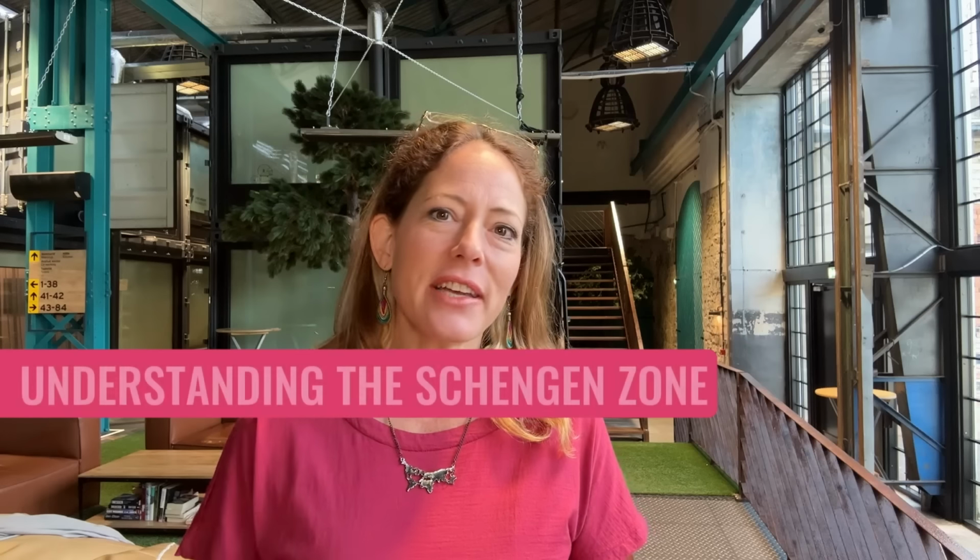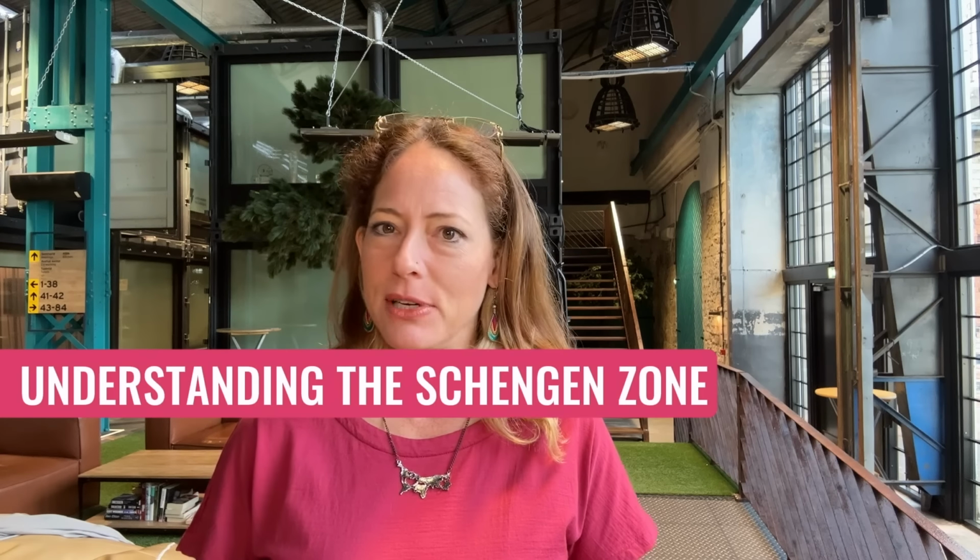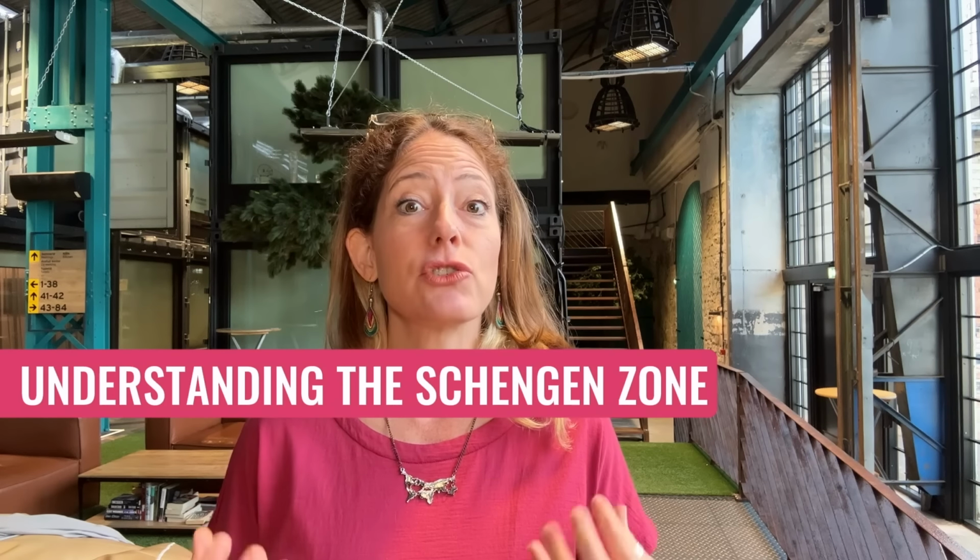Before we get into the ETIAS online application and what it is, let's zoom out a bit and talk about the Schengen Zone and the EU, which are not the same. The Schengen thing took me by surprise the first time I went to Europe, and it's a critical element to planning a European trip, especially if you're a long-term traveler or a digital nomad who has the ability to travel for months at a time.